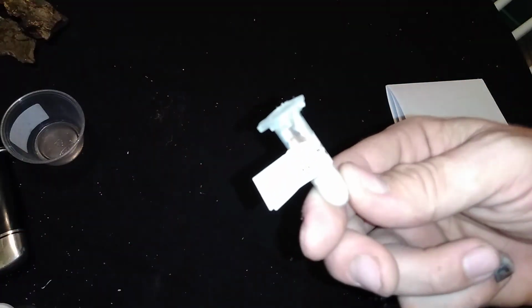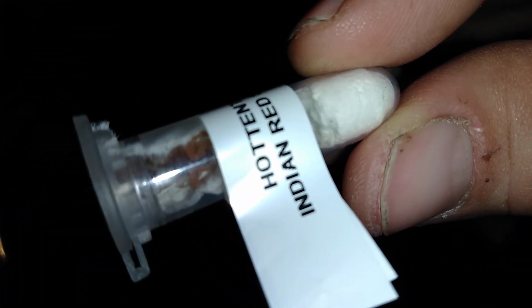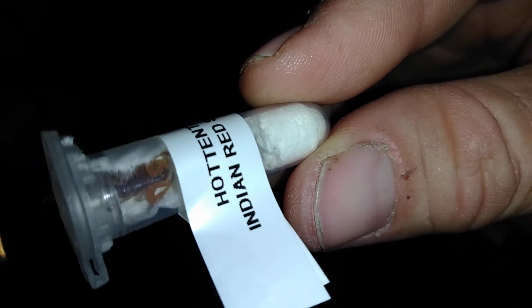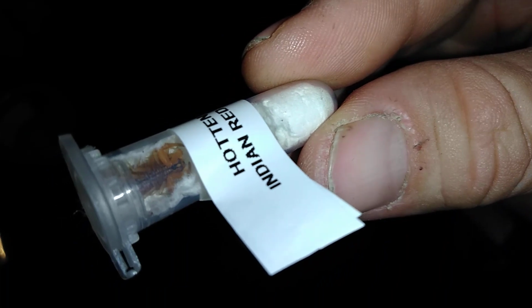They're not as hot as this one here, which, by the way, I'll go ahead and mention, if you didn't see, this is the Hottentotta tamulus, or the Indian red scorpion, which is said to be the deadliest scorpion on planet Earth. There it is. I believe it's a 3rd instar. I'm not sure. Kind of cute.